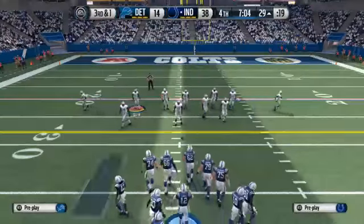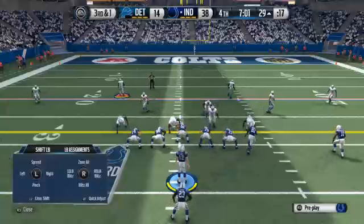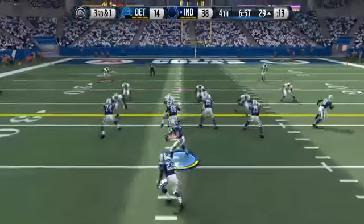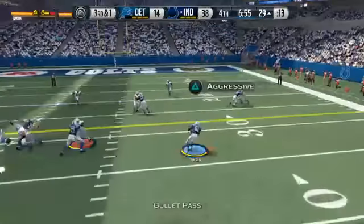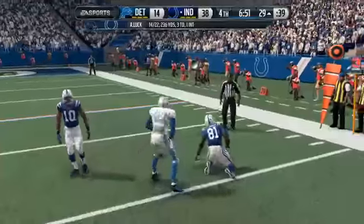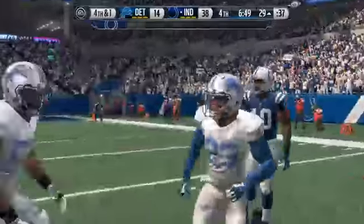Third down after the catch. Good job by the defense. All shifting inside. They're expecting a run up the middle. And he's going to be tackled, and that's going to bring us to fourth down.